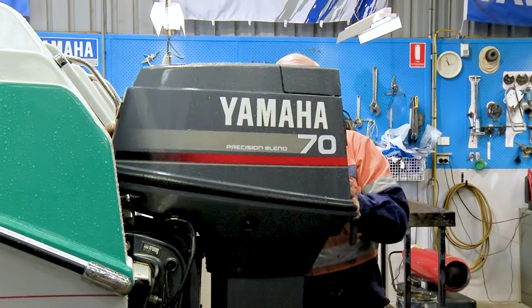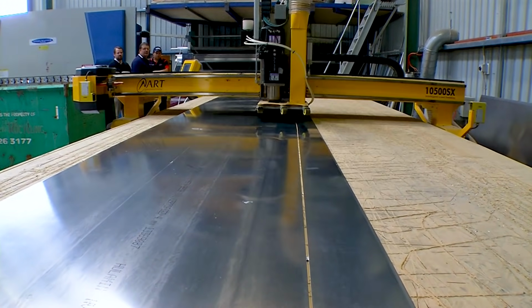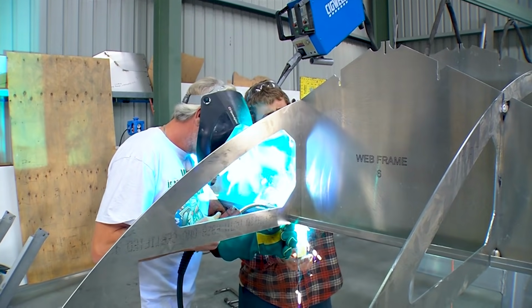So it will be interesting. Now, next week, I rip the old two strokes off. And what are you up to? Well, I'm building a boat still. The build process goes on. We cut out sheets of metal and glue them together or something.